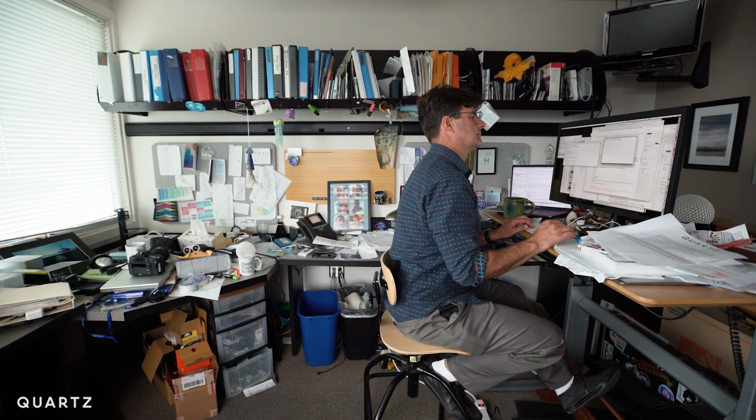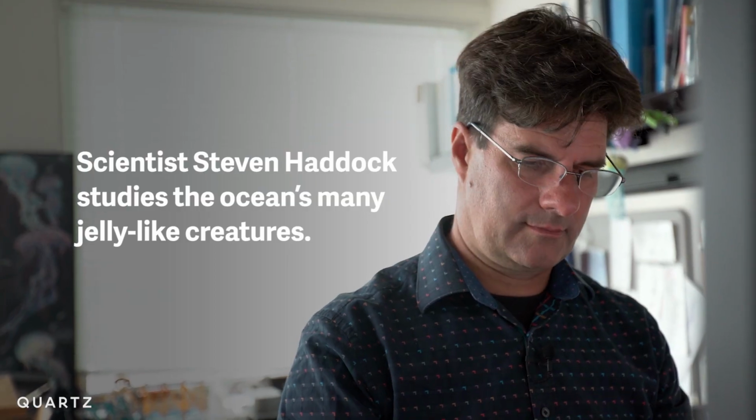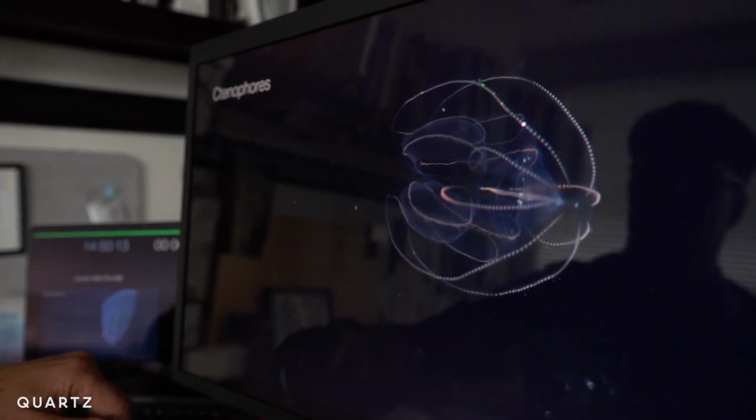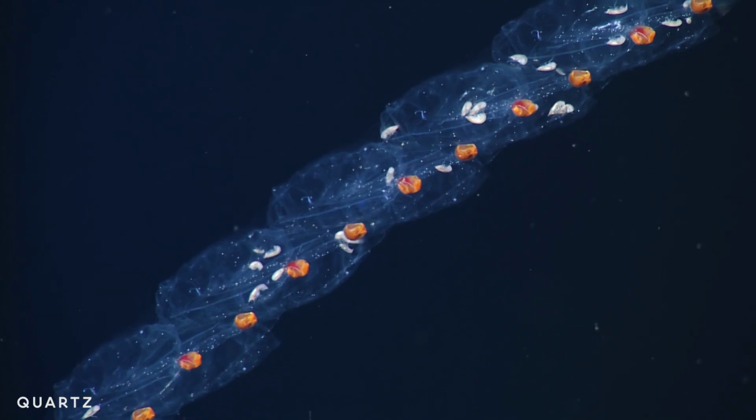The words that would come to mind for most people for jellyfish: nasty, stingy, slimy, gooey. A lot of them can't even sting at all. Even though, you know, birds and bats both have wings, they're not very closely related to each other.